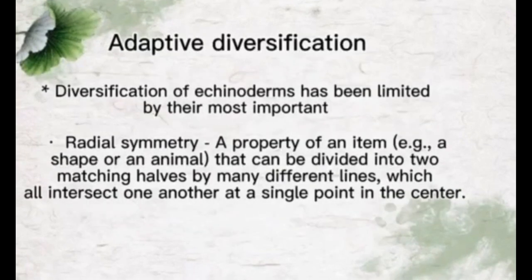Adaptive diversification. Echinoderms, also called echinoids, have five-part radial symmetry. A common example is the modern sand dollar. Echinoderms are characterized by a unique coelomic water vascular system. This is a hydraulically controlled system consisting of a circumoral ring around the esophagus with connecting radial canals, each leading to an ambulacrum. It helps in locomotion, the capture of food, and respiration.